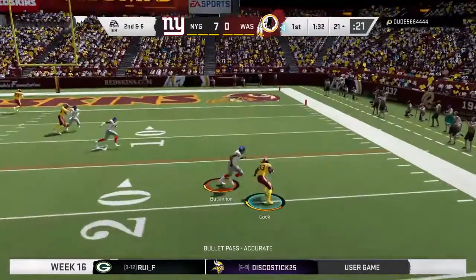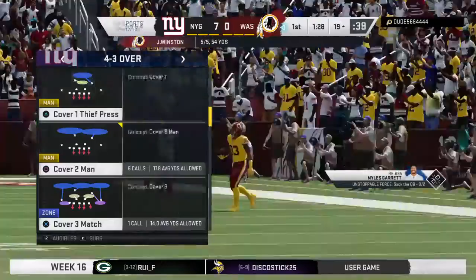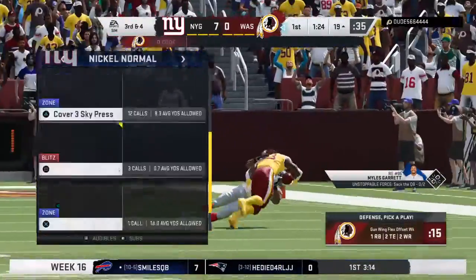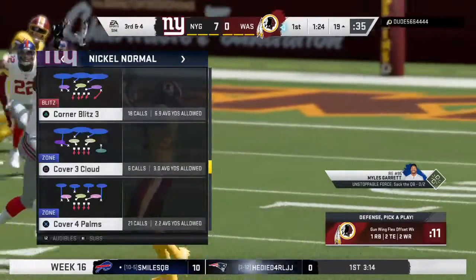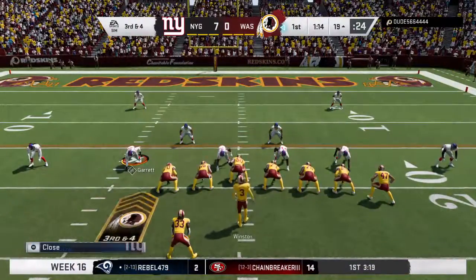To throw on second and 6, Winston, and complete right side to Cook. And a couple of yards as they move it from the 21 to the 19. I know most of the time when the ball's in the air, you're thinking wide receiver, tight end, but running backs, they can be a big part of any passing offense nowadays.